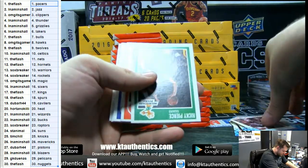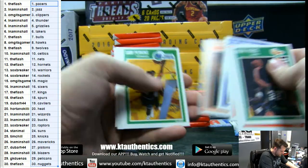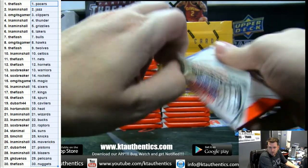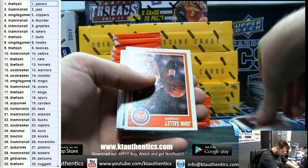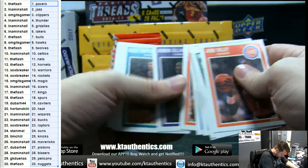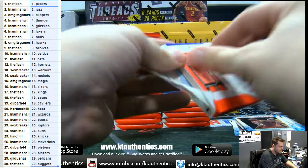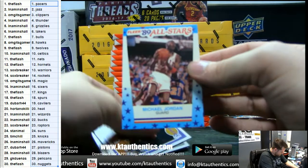And another Magic Johnson. Irving. Charles sticker. Charles Barkley. Rick Smits, the Dunking Dutchman. Michael Jordan sticker.